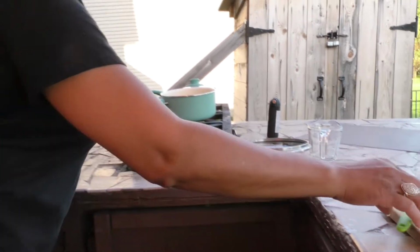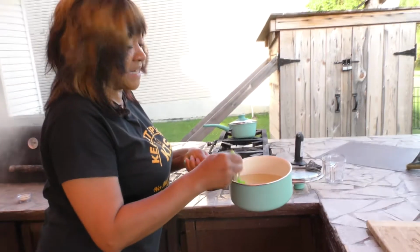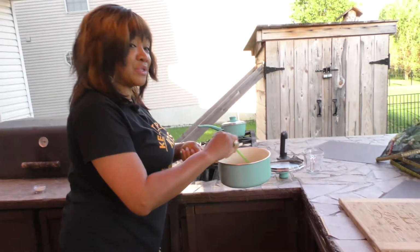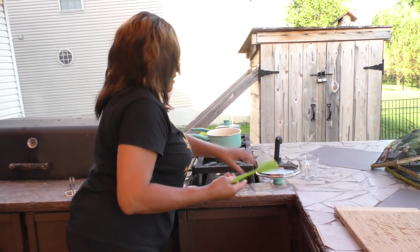Okay, we got the risotto going. We just added the water to it. Take a look at that. It's just a fancy name for rice, you guys. But when you stir it a lot, it makes it much more creamy. So we're going to put that on there.